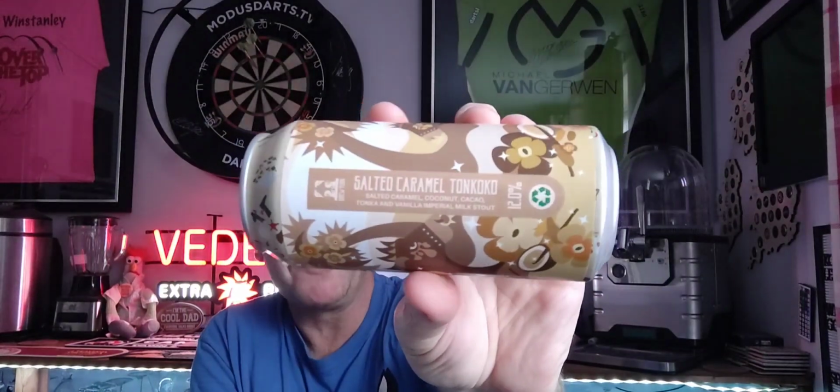And the beer we are looking at is from Brew York. And this is a big old beer, come with a big price tag. I'm going to have to read off the label while I do it. Their salted caramel tonkoko. It is salted caramel, coconut, cacao, tonka and vanilla imperial milk stout. That's going to be fun when I put this title up. It's a 440ml can. It is coming in at a whopping 12% ABV.